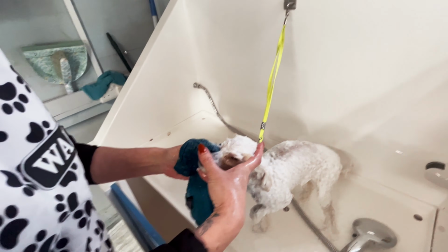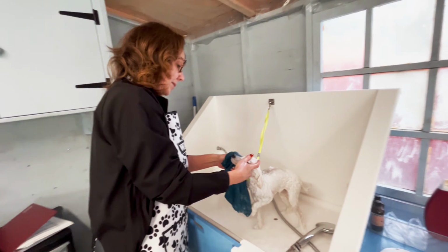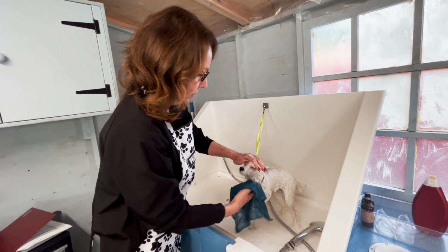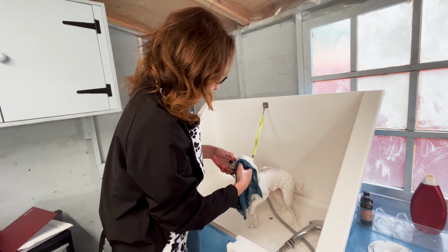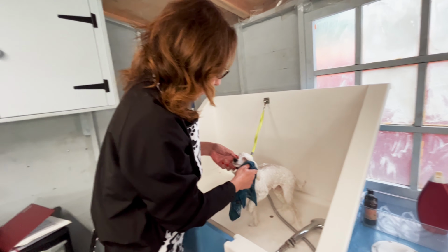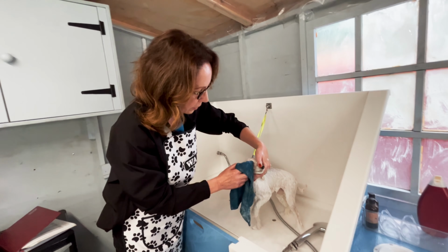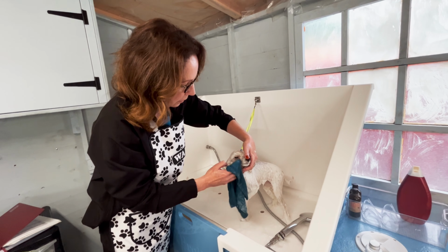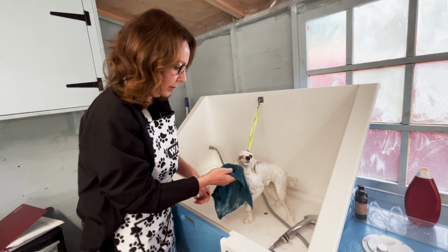Okay, my babe, good girl. Even though Darcy will just let me do it, it's still gross, and I know she's a dog. Good girl. There we go, they're all off, are they? A little bit there. Oh, it's not coming off, we'll leave that a little bit. No, we've got to get it off.